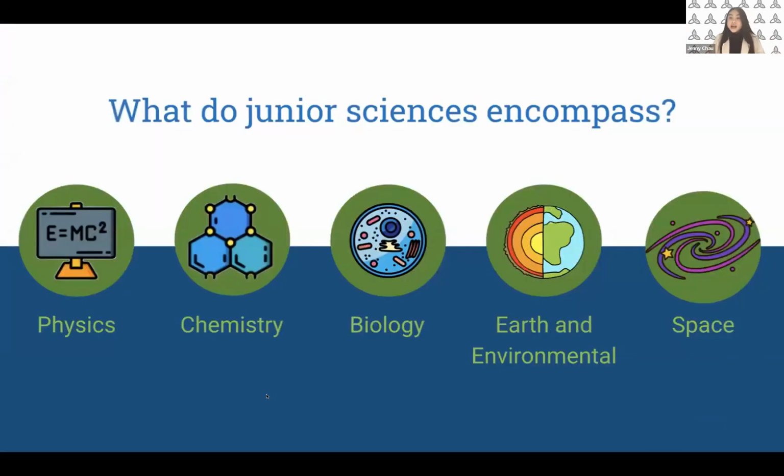So looking at junior sciences and breaking that down, what does it actually encompass? Well, we have 5 broad subjects that you will be focusing on throughout your junior years. These are just shown on the screen. We have physics, chemistry, biology, earth and environmental sciences, and we also have space sciences.